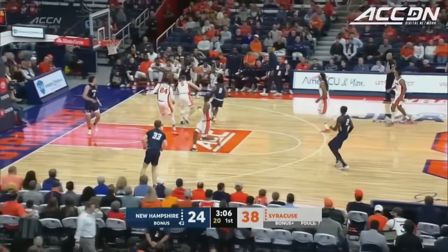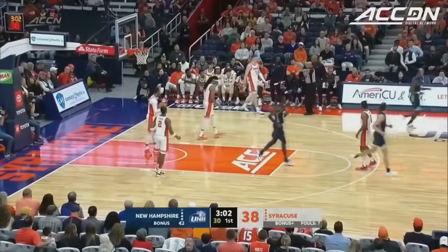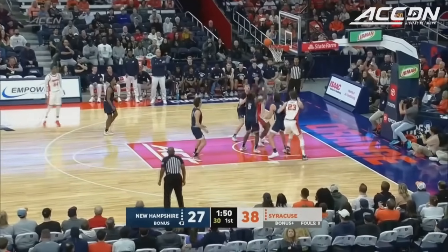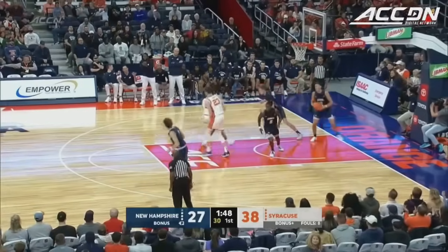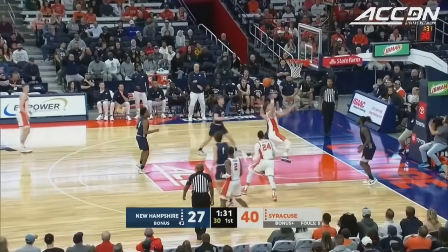Moore weaves his way through the press defense. Easy jumper there for Naeem Miller. Starling a 3. A little short. Oh, Cuff should have gotten it down, and eventually does. Showing that athleticism. I like Cuff. I like his energy. I like his physicality. He's not afraid to attack.